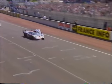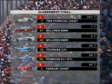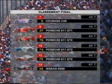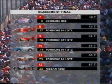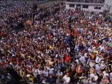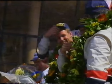There's the second place Gulf McLaren, confirmation of the result, victory margin just one lap. In third place the McLaren, and there you see the rest of the positions. Alboreto, Johansson, Christiansen first, Gounon, Raffanel and Olofsson second, Cox, Ravaglia and Hellery third, then Kotaz, Policand and Goossens in the Courage fourth. And the hats, that's the trick.